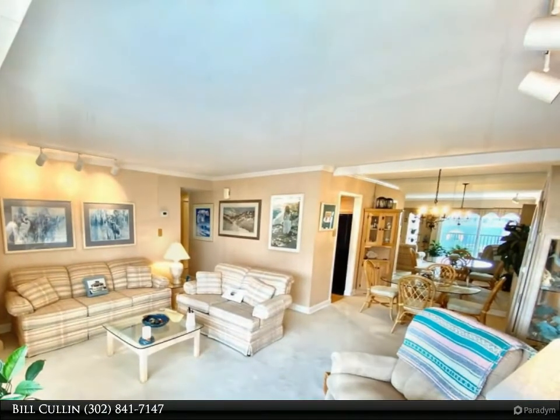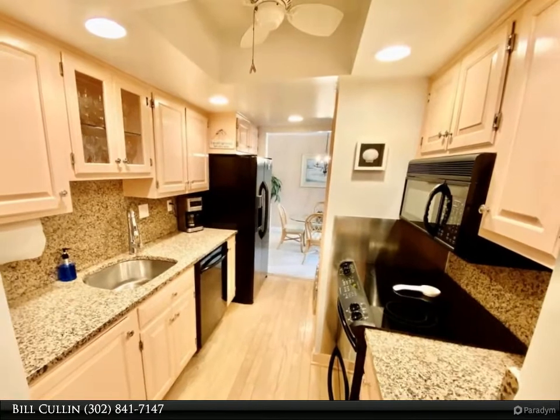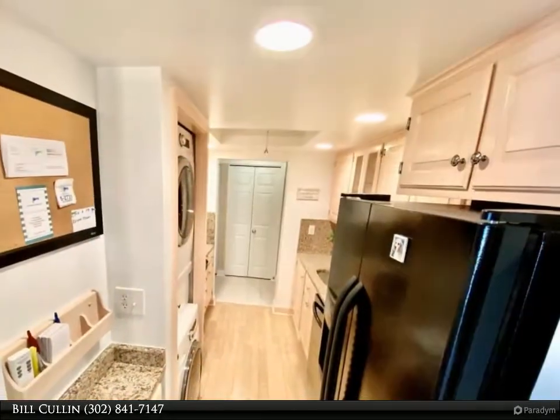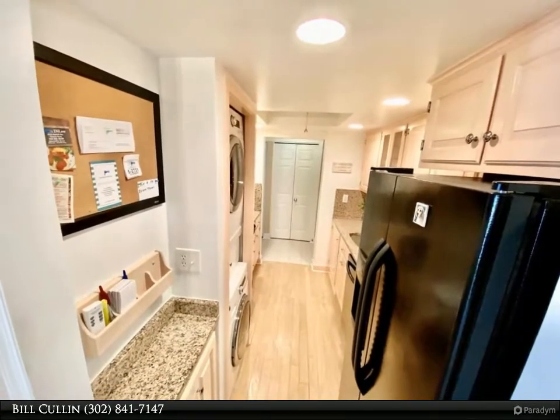The Henlopen Condominiums offer security-controlled access, indoor parking, secured entrance to the beach with outdoor showers, elevators, a beautiful rooftop sundeck and pool offering spectacular views of the ocean and the Delaware coastline.